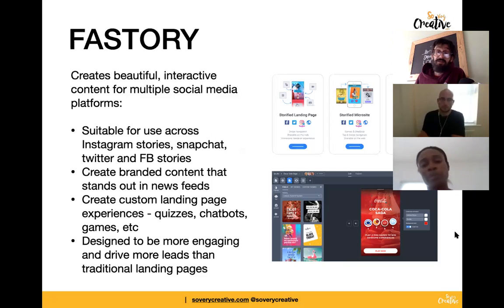However, sometimes that might not be the ideal or the optimum place to send someone within the overall context of them sat scrolling Instagram, which is where they were at the beginning. So what you can do with Fastory is put together really nice custom landing experiences. So whether that be a custom homepage, or more interactive, engaging content when people land on that landing page.